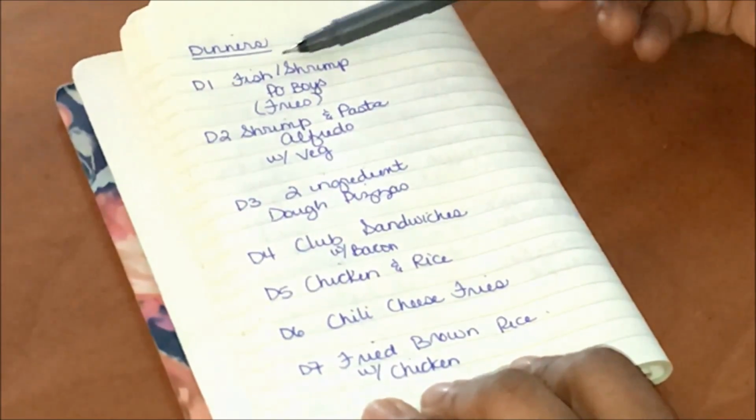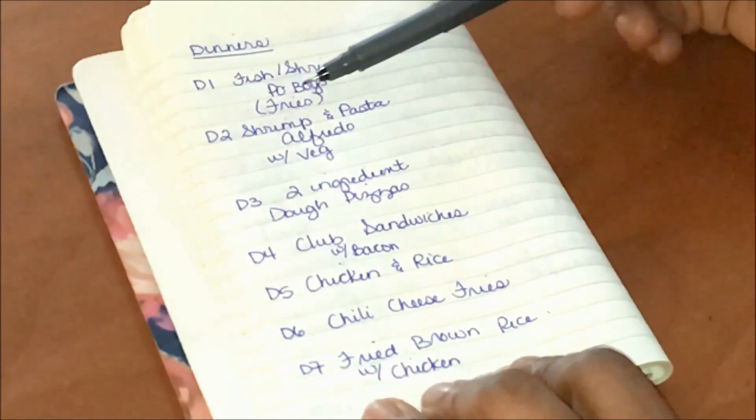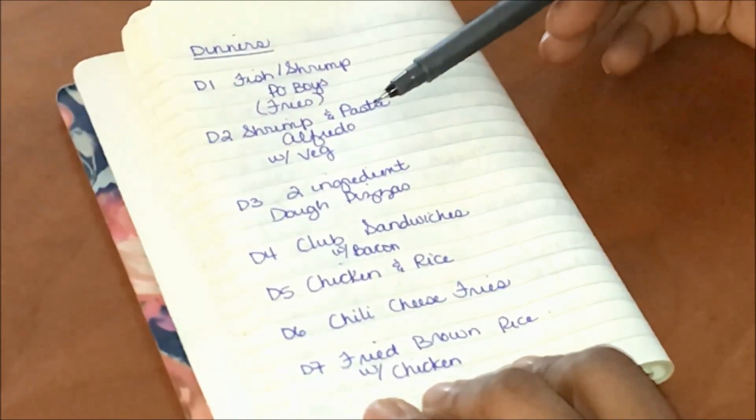Dinner idea number 2, if we don't want to do the fish and shrimp together, we can do shrimp and pasta Alfredo with veggies.